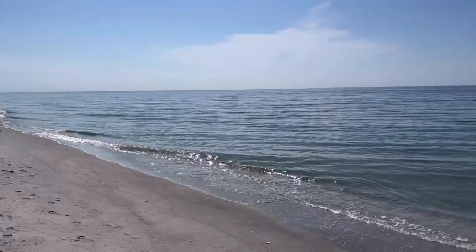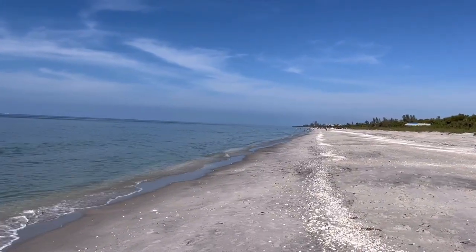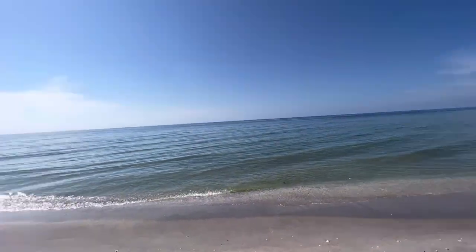It's a really nice day here, actually. This beach isn't very crowded. It is Wednesday, but well, I feel pretty fortunate to be here. It's about 80-something degrees, and it's really nice.